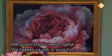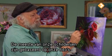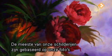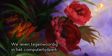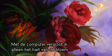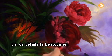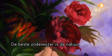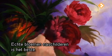We have peonies at the house in our garden, and I go outside and photograph them. Most of the paintings that you see that we're doing are from our own photographs. A lot of times, if you have a computer, we live in the computer age now, I'll take it in, and then I will blow up just the inside of a flower so I can study the detail. Remember, your best teacher will be nature. There's no substitute for painting from the real thing.